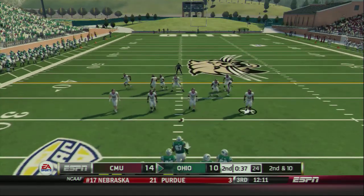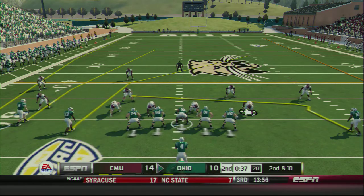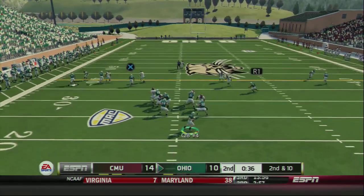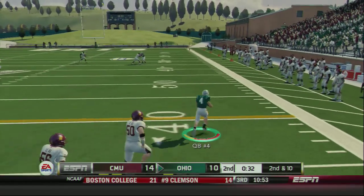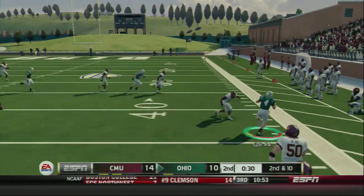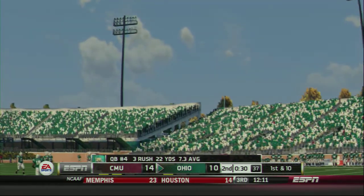Second and 10. Ball on the 30-yard line. There are five wide receivers split out. The quarterback in the gun. He's scrambling. Tries to get around the corner. He's at midfield. And he's finally shoved out at the 42.